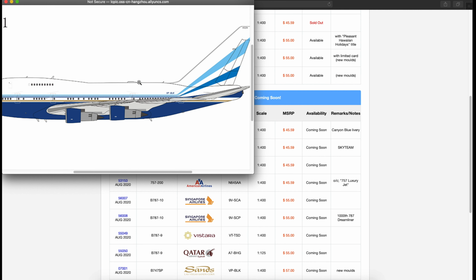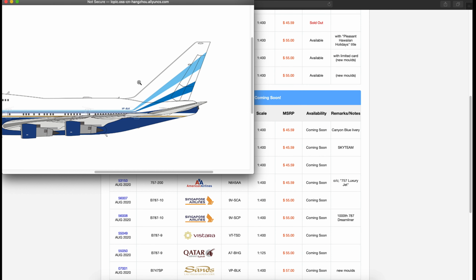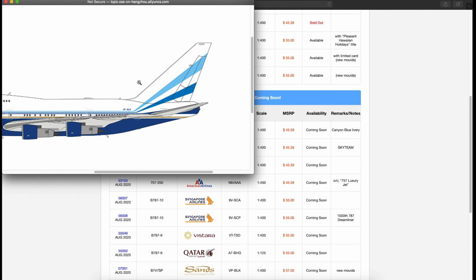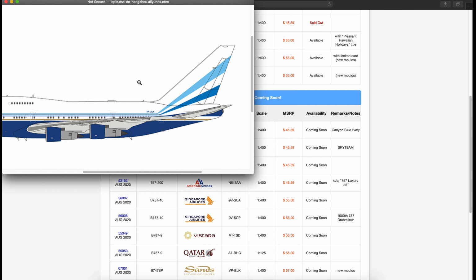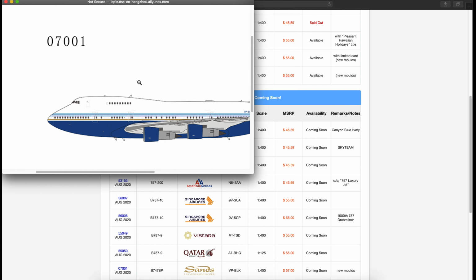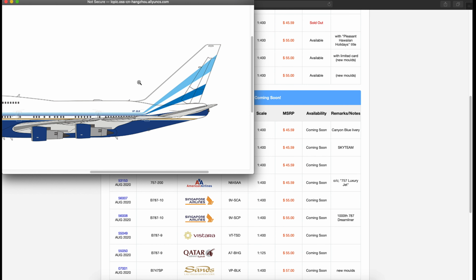Now, I think I said last time they did a Las Vegas Sands one with the L1011. If they do a 747SP, I will get it. So, very good chance I get this model, actually. Registration is Victor Papa Dash Bravo Lima Kilo. So, this is not for Las Vegas Sands in the United States.